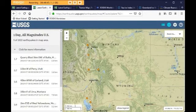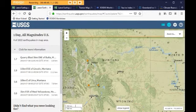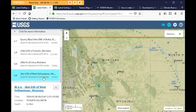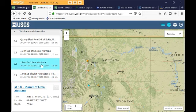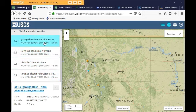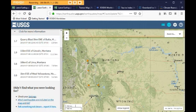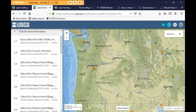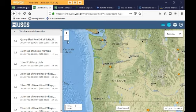And then coming up into the Yellowstone region, we've got 4 here today, a 0.9 West Yellowstone, 0.8 at Lima, 1.9 at Lincoln, and a 1.7 magnitude quarry blast at Butte, Montana, at 12:01 this afternoon, so they're back on schedule. So that's eerily quiet at Yellowstone.